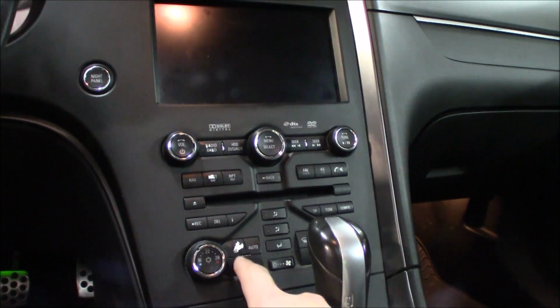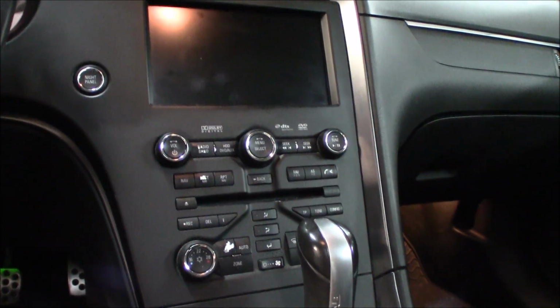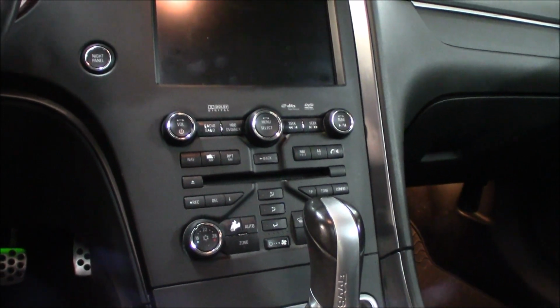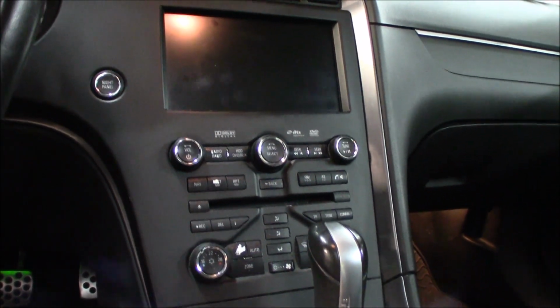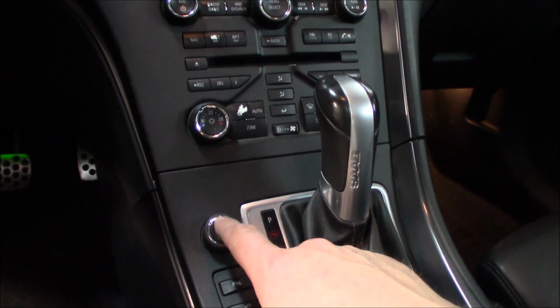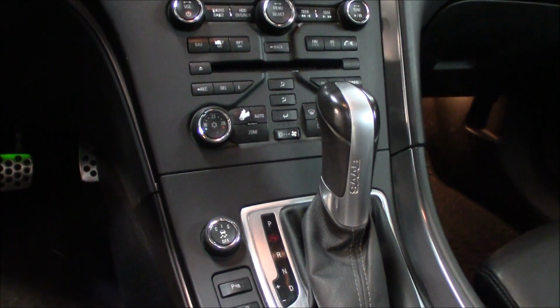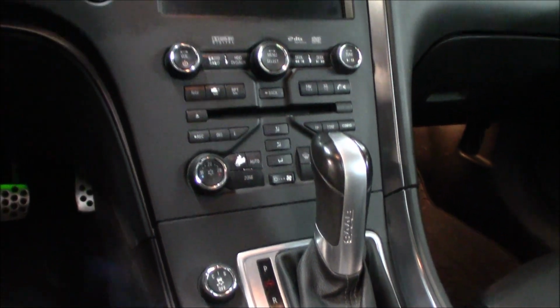We have the navigation, full system. You can see some scuff on some buttons, so this needs to be fixed. It's not the worst in the world, but it needs to be fixed. It has the DriveSense, so we have intelligent mode, comfort and sport. And of course we have the panoramic sunroof, which is such a nice feature.